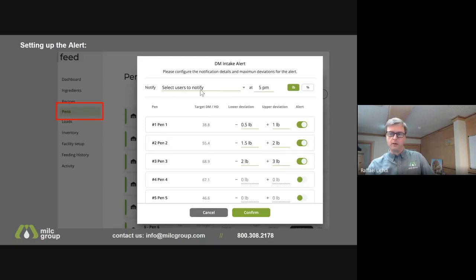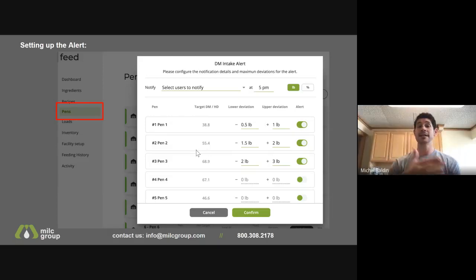You send it, who should get the notification, what time of day, so not everybody's already home, and then what's your deviation per pen, and do you want to turn that pen on or leave it off, right? Like heifers, maybe you don't care so much, high cows you do, right? Yeah. So that's the next part.